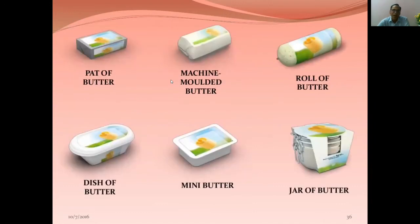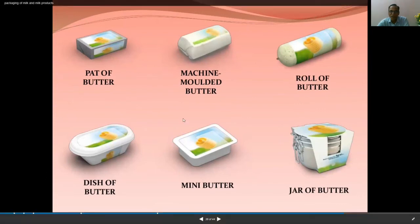You can see the pat of butter, machine molded butter, roll of butter, dish of butter, mini butter, jar of butter. This is very popular. You can see mini butter. When you go in planes and all, they serve it in your food. This is a jar of butter. This is the machine molded butter, which is packed. This is the pat of butter, which is a consumer pack. So this is a very versatile slide. Actually, it has several packagings of butter available, that is how the butter is packed.